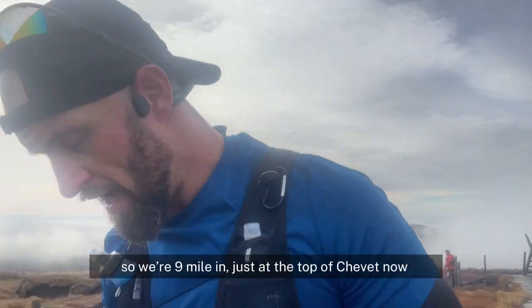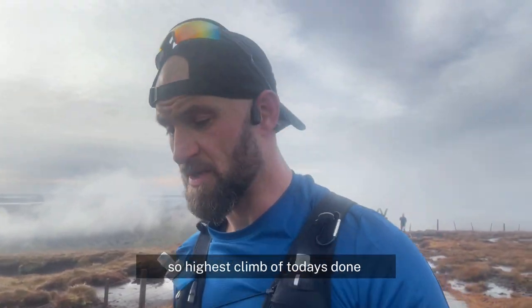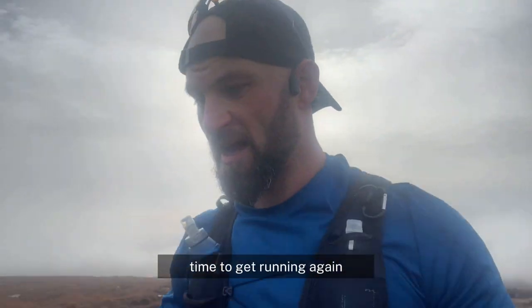So we're 9 miles in. We just topped the biggest bit now, and that's a 3,000 foot climb, so the big climb today is done. That sucked, but we're straight onto downhills now. Let's get running again.